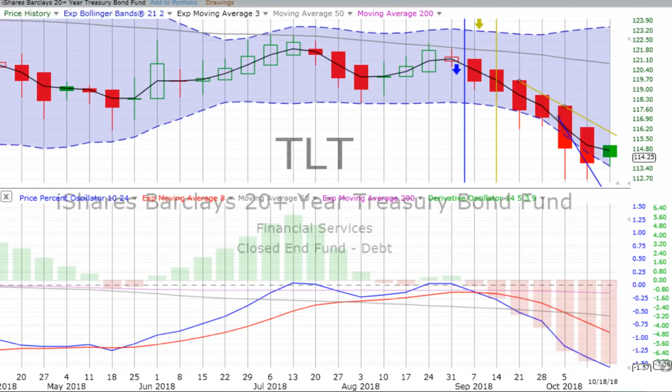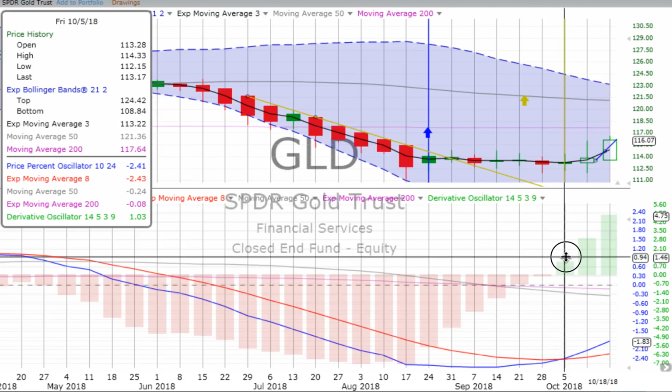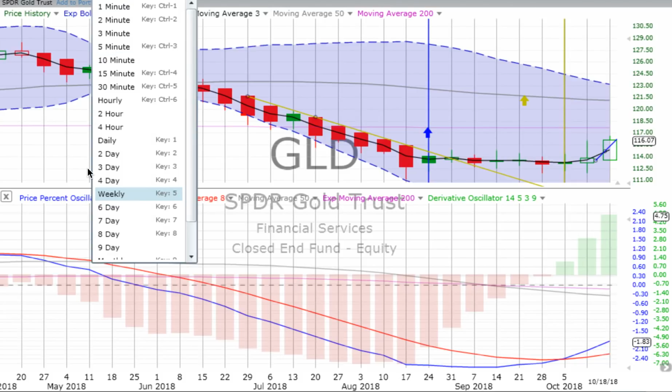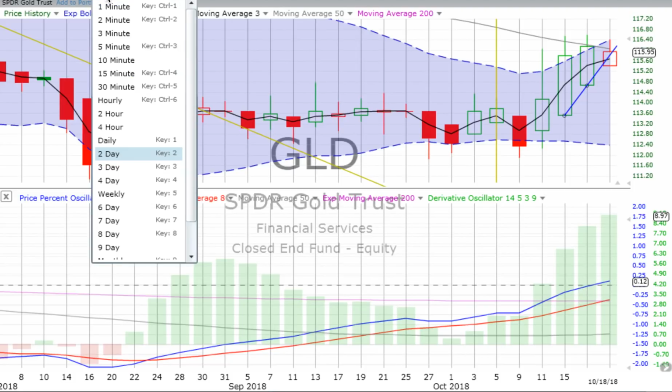Now, we're going to go from TLT to 20-year, to gold, from 20-year bonds to gold. Gold, of course, weekly vertical crossover going up for the week ending the 5th of October. We're going into a second week of up movement in gold. Derivative oscillators gain lots of momentum. Price percent oscillators shooting up. Remember, we had waited for many, many weeks for gold to confirm a bottoming out, which it appears to have done. And of course, we have a red open box candle, derivative oscillator gaining upward momentum on this 2-day chart, price percent oscillator heading up still. So that's good for potential jumping in points for up moves.